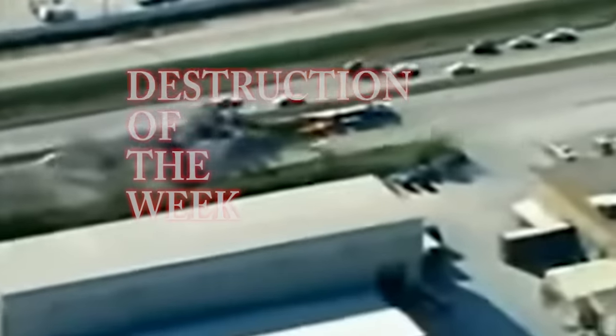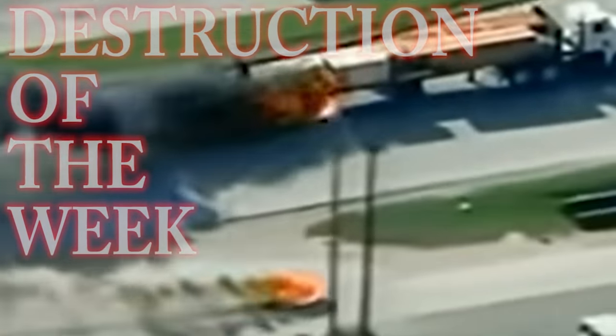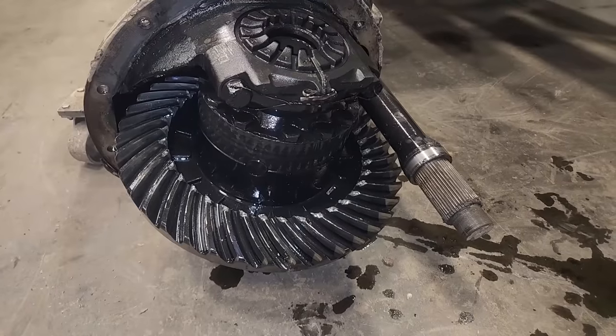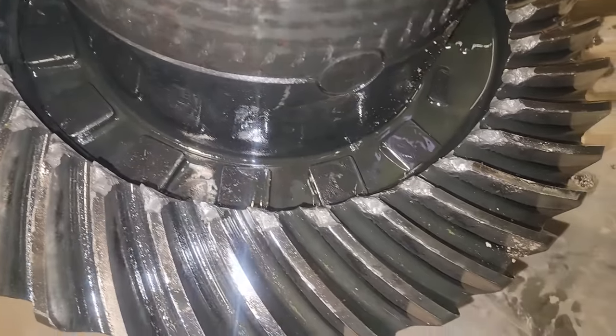Now, even though we're pretty far into this video already, how about a little destruction of the week? So you might be wondering, don't you already have a destruction of the week? Well, our buddy Nick in the shop here said, hey, you need to come take a look at this differential. Making a lot of noise when accelerating.